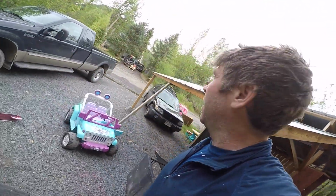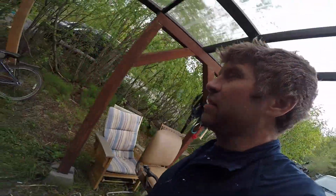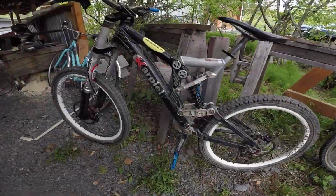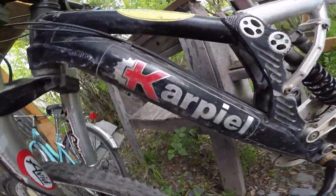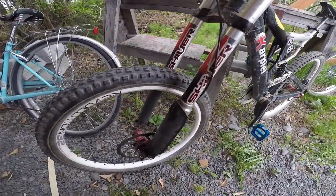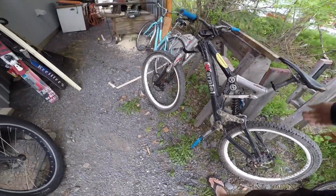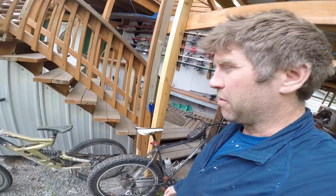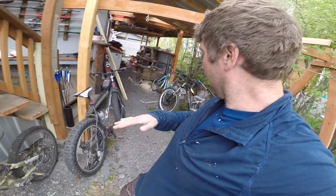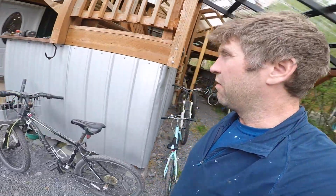Oh, I skipped a bike. How could I have done this? How did I go right past this thing? This monster. The Carpiel Armageddon. Thing's got a foot of travel in the rear, 7 or 8 in the front on this old Shivers. It's pretty heavy steel. It's probably the dampest ride on the mountain. It just sucks right in there. You can pretty much manual through anything. So I got 4 bikes now.